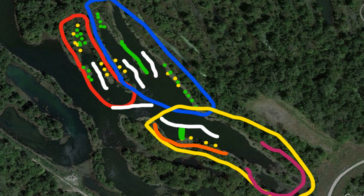So a lot of this stuff is winter spots. And now the white, look for bass out in these areas in the winter and also crappie. That's where I've seen a lot of crappie as well on the 2D sonar, out in those areas where the white is.